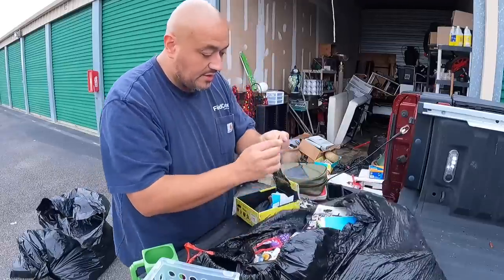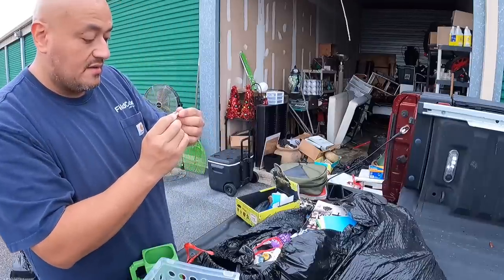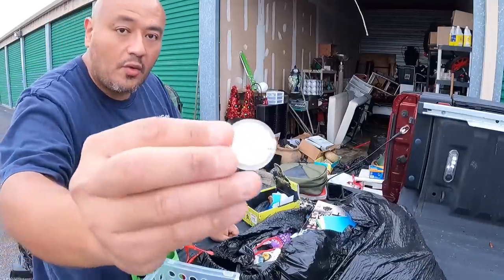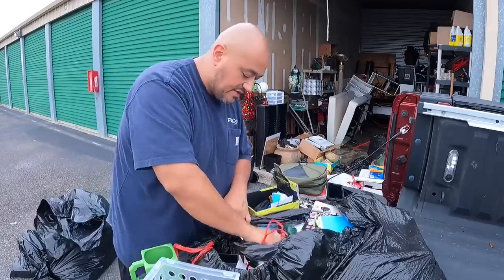Let's see. Look at that. I wonder if this is mint. It looks like it's mint. Yep, mint secured. It's a $1 coin, gold coin. Mint. Mints, guys. Never been used.